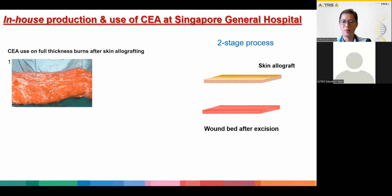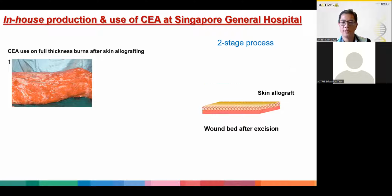I'm just going to go a bit more in depth into how we do it. When there is a big severe burn, in this case this gentleman has a 45% total body surface area burn injury, and his left thigh has full thickness burns after a motorcycle explosion. First we get the skin allograft and cover the wound bed, which has to be excised to a clean, healthy layer. Then we put on the skin allograft as shown here.